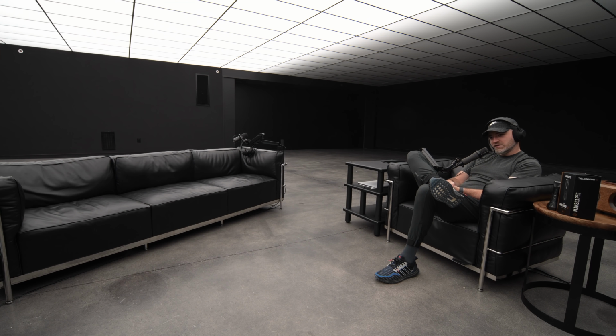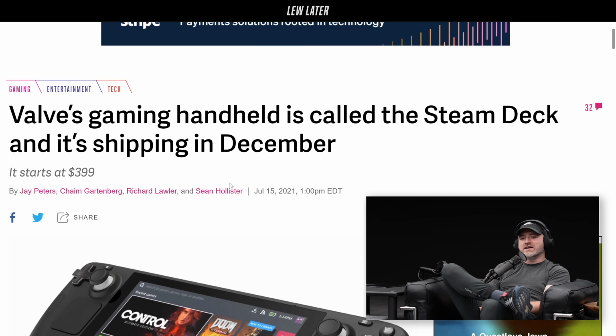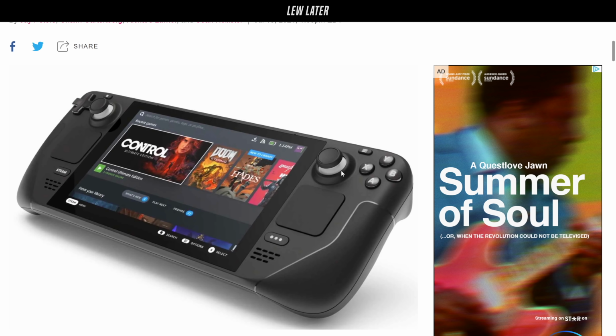So on a lighter note, Valve has put out a gaming handheld called the Steam Deck. This was actually the main story, the main big thing on my Twitter feed today. I saw a lot of people posting about this. Look, it's kind of like a Nintendo Switch, let's be honest, as far as the appearance is concerned.